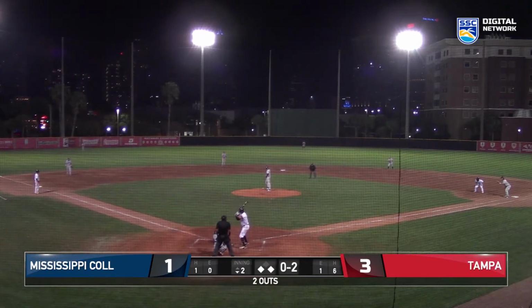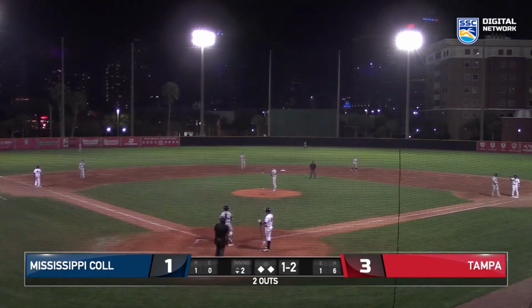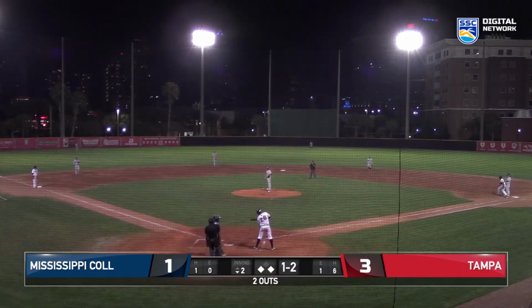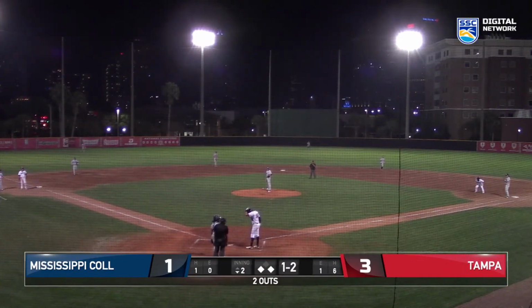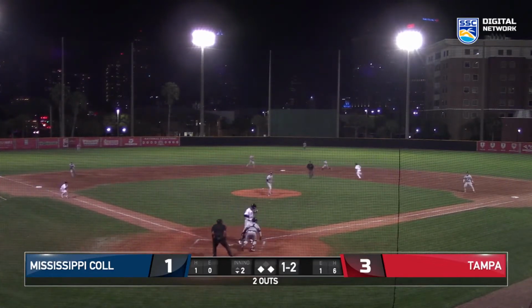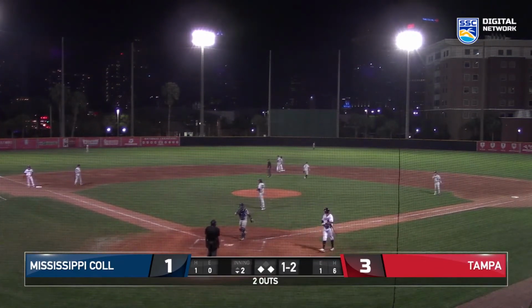0-2 now to Dan Sullivan. High. Runners on the corners with 2 outs. Spartans already with 3 in the first inning. Mississippi College plated 1 in the top of the second for the 3-1 game. There goes a runner on second, and a stolen base for Cumbo.